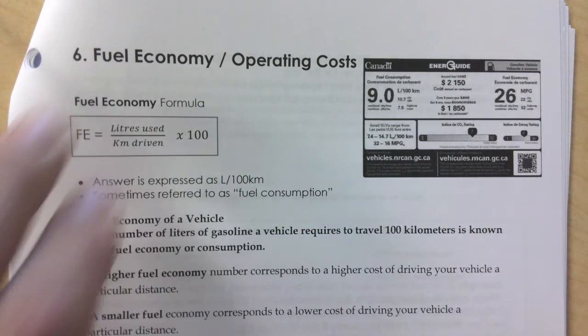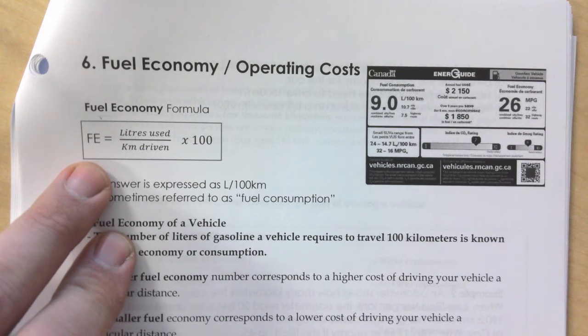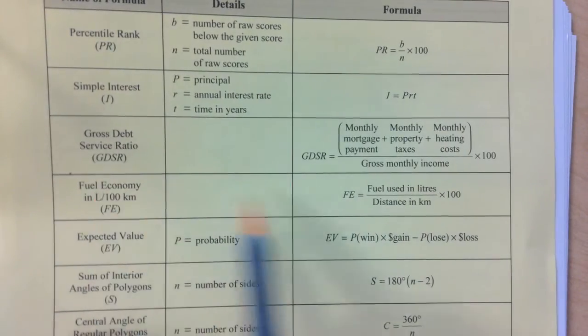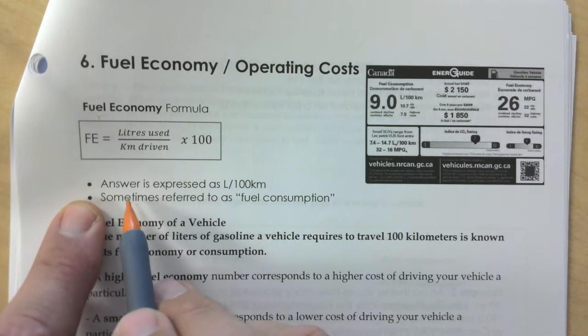Okay, fuel economy. This formula should be on your study sheet. I'm looking at your formula sheet, and it is there too. It's right there. Fuel economy is that, but it doesn't hurt adding this to your study sheet, and it's all in one place.